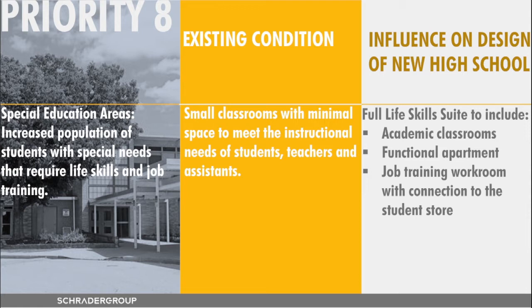can create a facility that's going to have academic classrooms next to functional workspaces, next to life skills apartment spaces, next to our school store, we can put all of that together for a really comprehensive and conducive program for students and the staff that works in there. So those are some of the major academic priorities that we looked at as we went through the process.